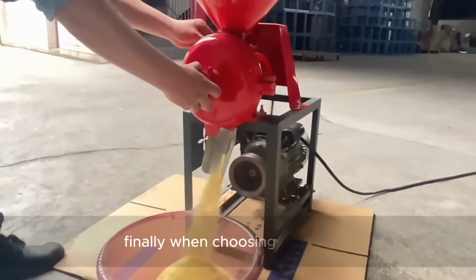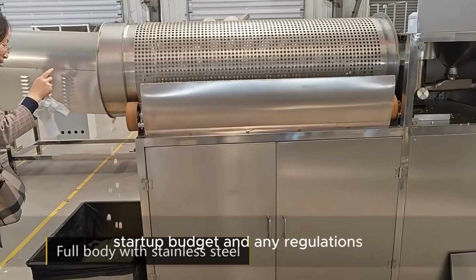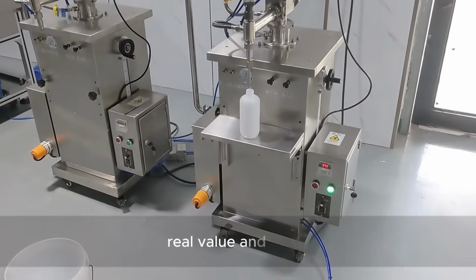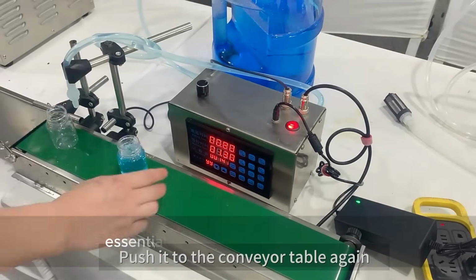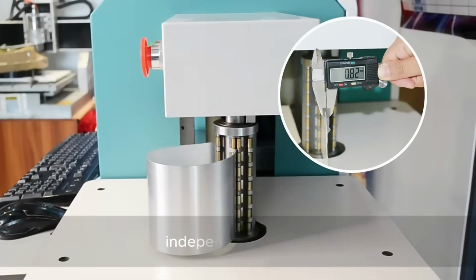Finally, when choosing a machine, consider your interests, local market needs, startup budget, and any regulations. Each idea has its pros and cons, but all have the potential to create real value and profit. By starting small and focusing on everyday essential products with a unique twist, you can attract customers who are eager to support independent makers.